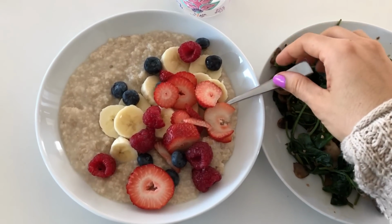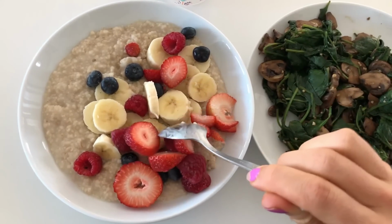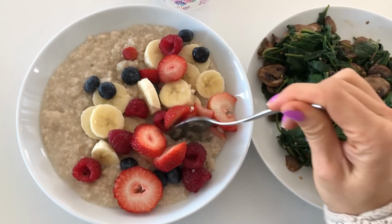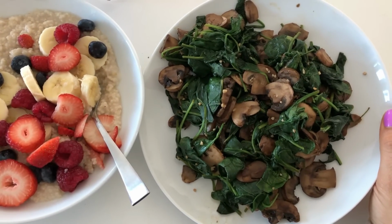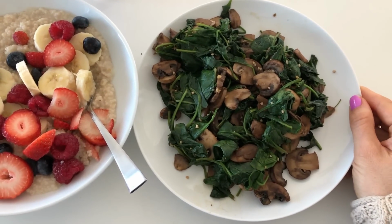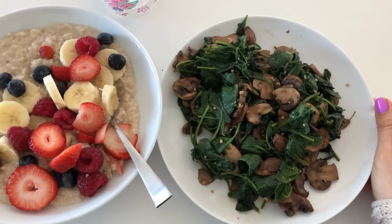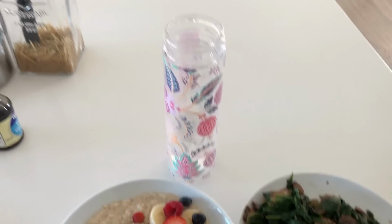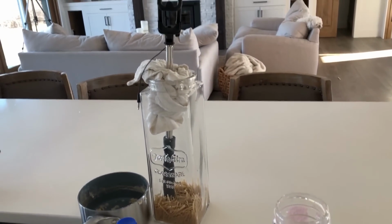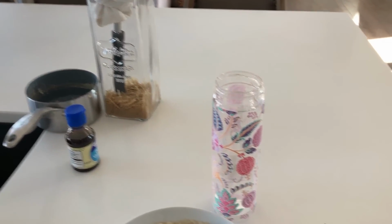Alright guys, breakfast today is some steel cut oats with vanilla extract in it, some bananas and then berries. And then for my vegetables, I'm doing steamed spinach and mushrooms, and I just actually cook it all down in a pan together with a little vegan Worcestershire sauce. And then a nice tall glass of water. And this right here, guys, is what usually holds my camera. See that fancy tripod? Yep.